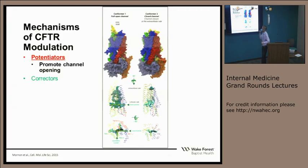So when it comes to medications to modulate CFTR, there have been two classes of medications that have been developed. The first class that I'm going to talk about are potentiators. And what potentiators do, these are small molecules that help the efficiency of the channel opening.